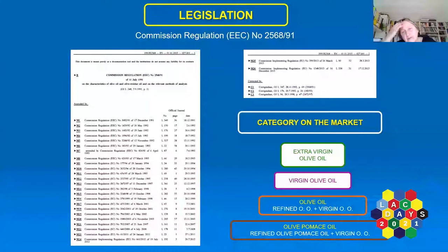In Europe, we have four categories of different olive oil. Only extra virgin and virgin olive oil are the categories of virgin oil. But in other parts of the world, there is a third virgin category, which is virgin olive oil, corrente. And this makes a little disharmony in the market. And so because of that, it's very important to harmonize legislation, but also the standards.